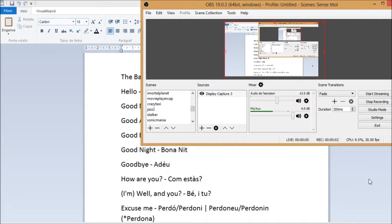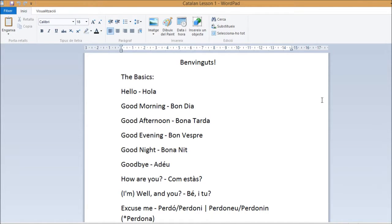All right, hello there. Today I'm going to do something that I've never done before. I live in Catalonia. I'm from the United States. And I figured, why not do something different? Pass on some of my knowledge that I've accumulated over these few years. And one of those things is knowledge of the Catalan language.